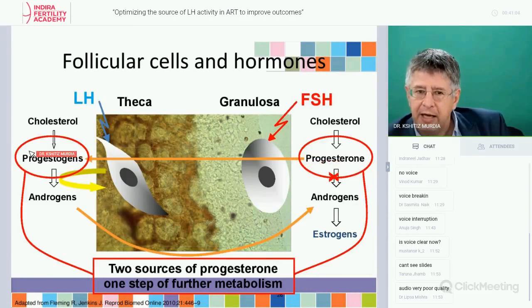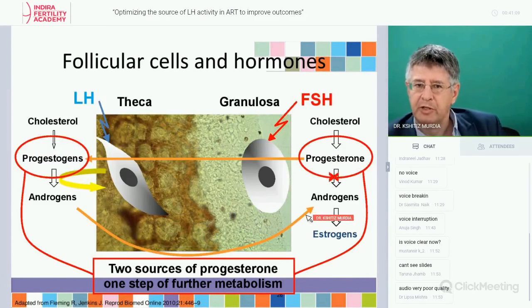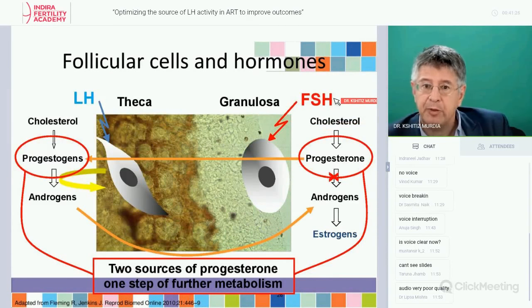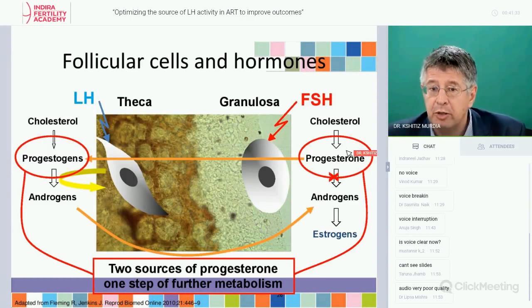So what does it say, for example, for poor responder stimulation? Poor responders have very few granulosa cells because they have very few follicles. They have maybe 2-3 follicles. And what do we tend to do, which I think is not right? We tend to increase this FSH to very high levels. We stimulate with 300 units. We stimulate with 450 units. I even heard 600 units. But what do we do? We convert a lot of cholesterol into progesterone and we affect the endometrium.